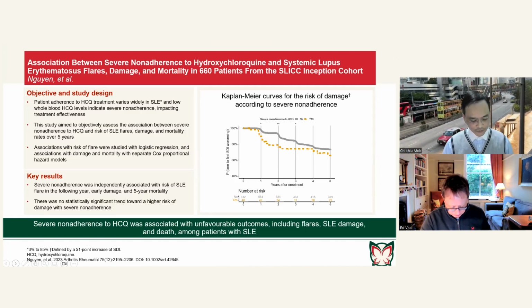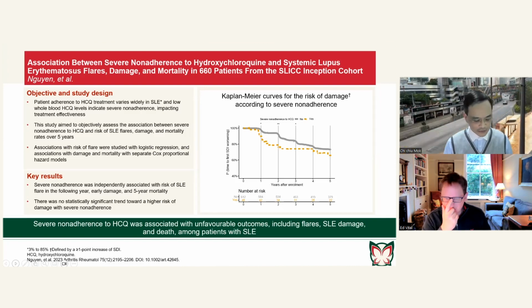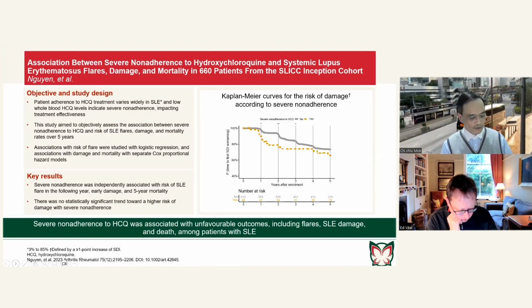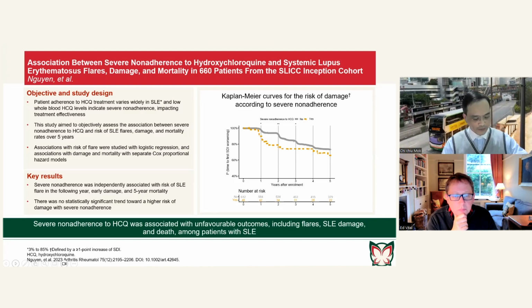They have a definition for lupus flare, and what they found was that around 70 to 80% of patients had a very, very low level of hydroxychloroquine, which indicates they are not adherent to the drug. And these patients were more prone to lupus flares after a median follow-up duration of 3 years. They also studied the damage accrual after five years, which was also significantly higher in those patients who had almost undetectable hydroxychloroquine levels due to non-adherence.